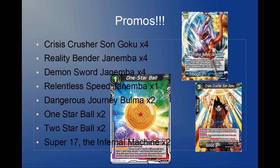Yeah. I got 2 Dangerous Journey Bulma, 2 1-star ball, 2 2-star ball. This is going to be for the Shenron decks. Just some extra tech in case you need to switch it up a bit.